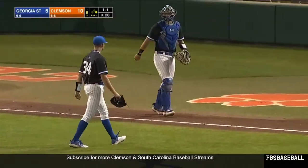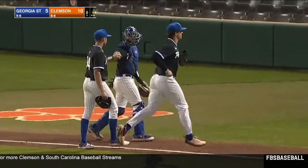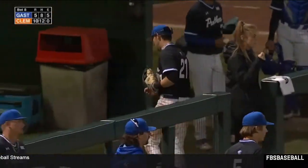Nice job by the shortstop. First handling a pop fly in the inning, then the grounder. Go to the ninth. Tigers up by five.